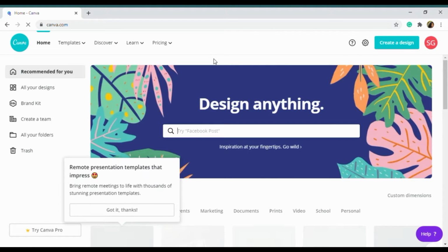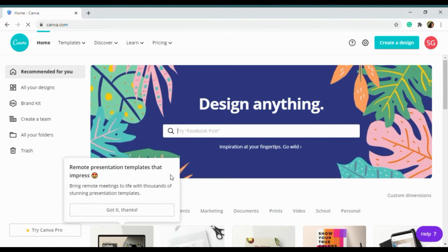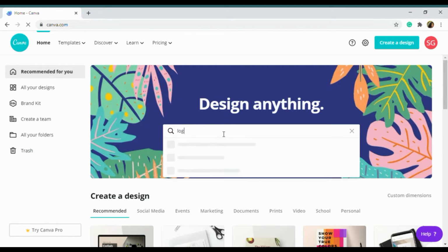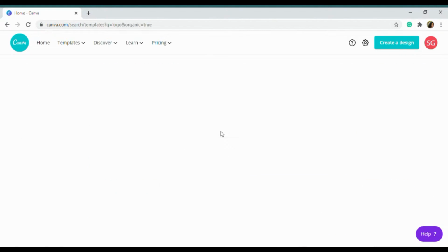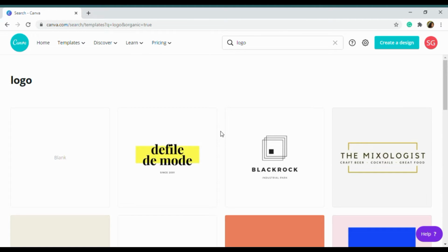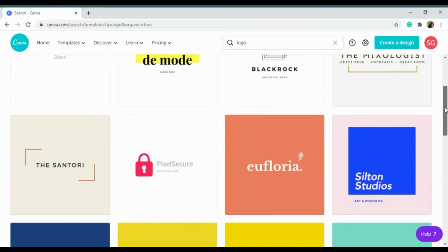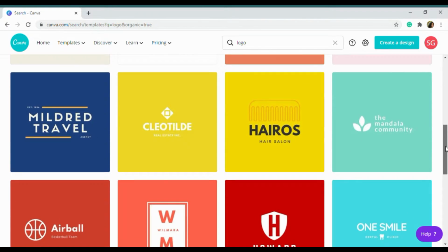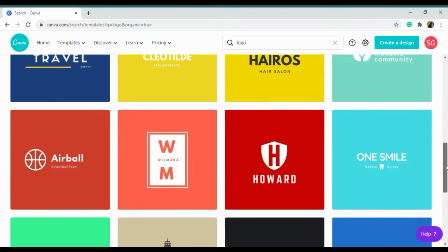The website that we'll be using to create our logo today is Canva.com. Canva has many templates for different things, but of course in today's video we're making a logo, so in the search bar type in logo. As you're scrolling through the templates, find one that catches your eye. You'll see the one that caught my eye in just a few seconds.